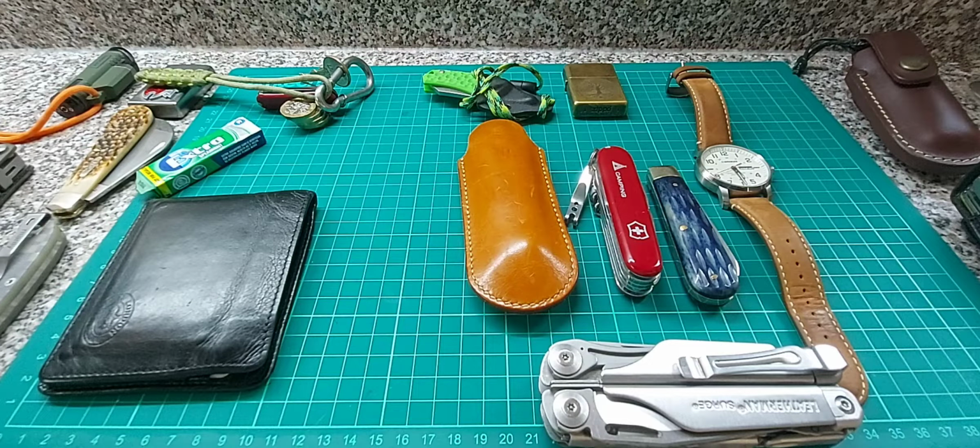I'm sure there's plenty of people out there that just, they're not that bothered. They'll throw their Zippo in with their keys and coins. They don't bother if it gets scratched up. I'm not that person. I prefer to have it separate.